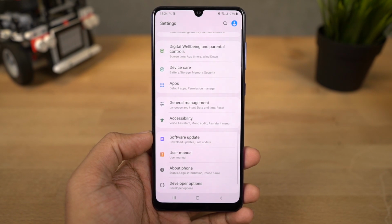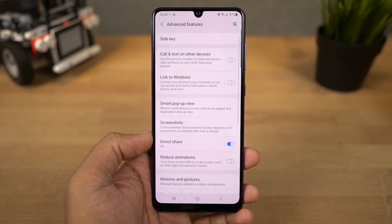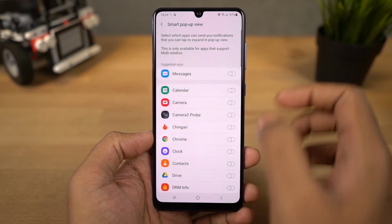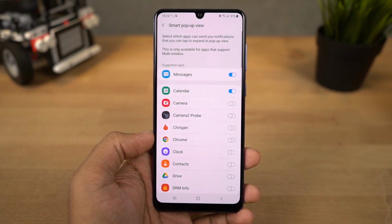Next we have smart pop-up view. This feature allows you to open applications in a pop-up view every time you get a notification from that application. First, you need to enable this feature for the desired application. Once again, it's better not to use this feature.